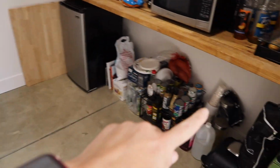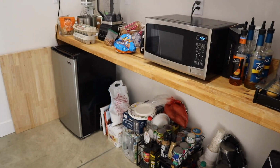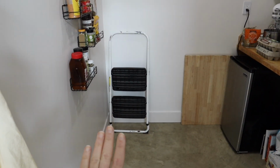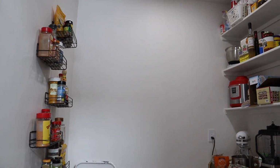In a mess. So the goal for under here, there's gonna be another shelf under here that's the same depth as the butcher block right there. And then all of these shelves are gonna carry on over to here, and then some built-ins down right here for like the crock pots and stuff. So that's the plan for in here.